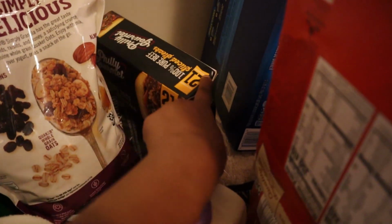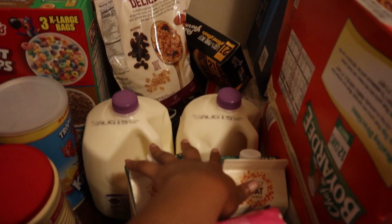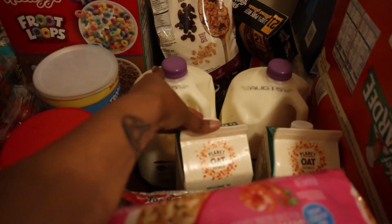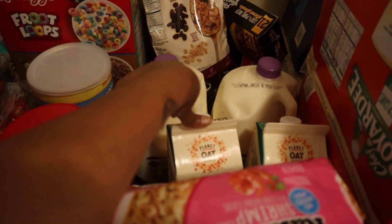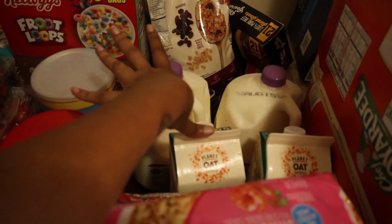I got Philly cheese sticks right here, that's for us to have for dinner. I got two gallons of milk, and then I also got this oat milk. I can't have dairy, so I buy oat or coconut milk. Sometimes I get almond, but then it irritates my stomach because I'm allergic to almonds.